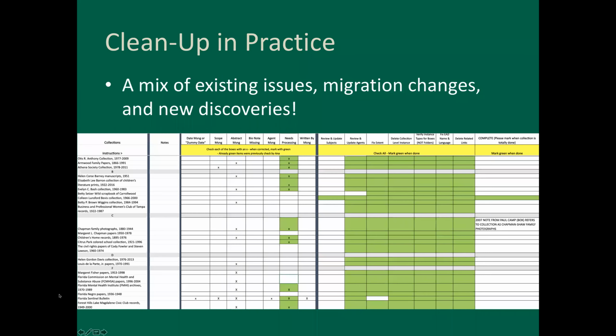In practice, it became a mix of understanding our existing issues, migration changes from the paradigm of Archon into ArchivesSpace, and new discoveries of things that we wanted to fix. An example of one of our spreadsheets looks like this. We would put an X if these things were missing. That was a student project. You can see that the items in green were checked by Anna already. Anna is also the one who went through and marked the X's.